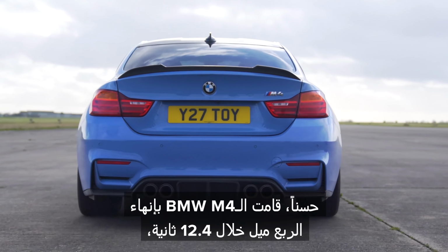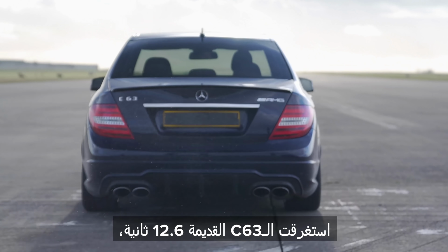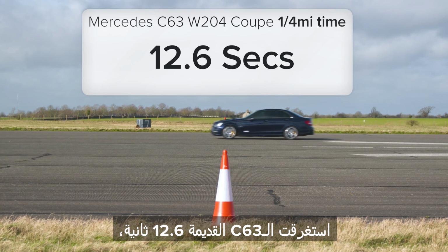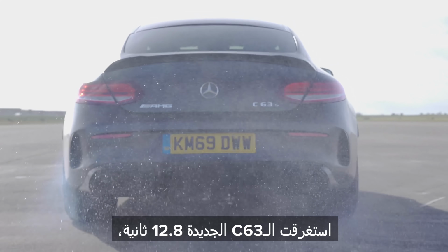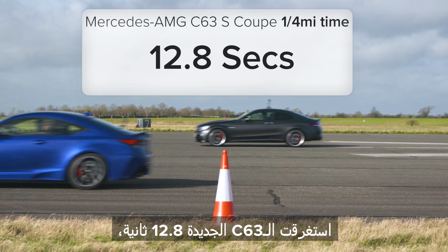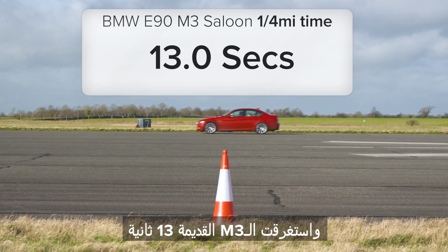Well, the BMW M4 did the standing quarter mile in 12.4 seconds. The old C63 took 12.6 seconds. The Lexus took 12.7 seconds. The new C63 S took 12.8 seconds. And the old M3 took 13 seconds.